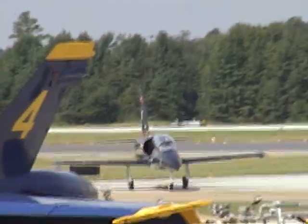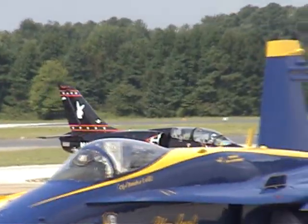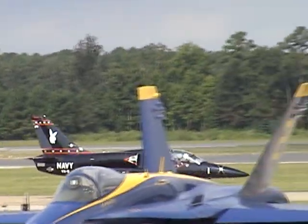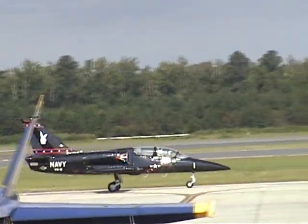Aircraft from the United States Navy and the FA-18 Hornet flight demonstration. There goes Crunchy. We want to thank Pratt & Whitney. Congratulations, men and women of the United States Marine Corps and the 2012 Marine Corps Aviation Centennial Celebration. Congratulations to the Marine Corps.